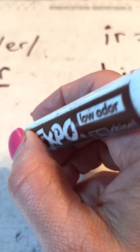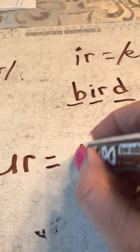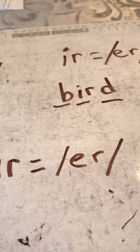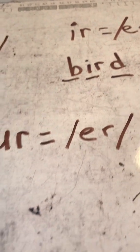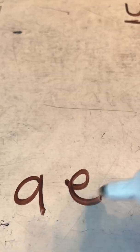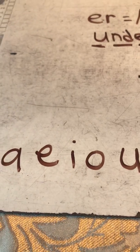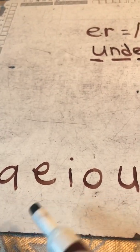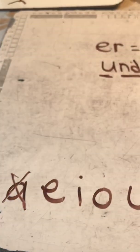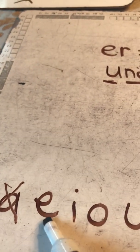Last but not least is the UR. And that also says the same sound. So look what we did so far. We didn't talk about anything with an A, because that's our first vowel that we were talking about, right? Because when we were talking about vowels, it's A, E, I, O, and U. Those are our stars in our alphabet, because we know we need at least one vowel to make a word. But we didn't do A. We're going to do that another time, because A makes a whole different sound when an R follows right after it. But we did talk about the E.